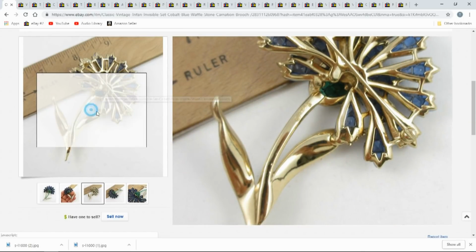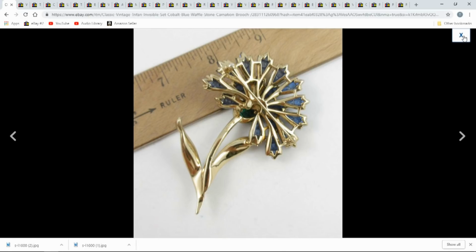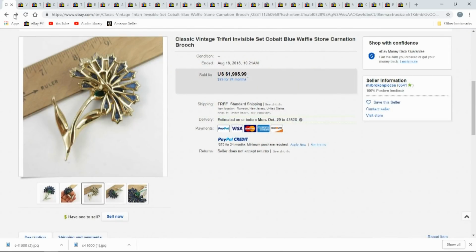Maybe this one's marked a little different. No, it's hard to tell on their image here. But anyway, it's another Crown Trifari. Again, it might not always have the crown on it, just because they stamped it on the edge and the crown is just off image a little bit.